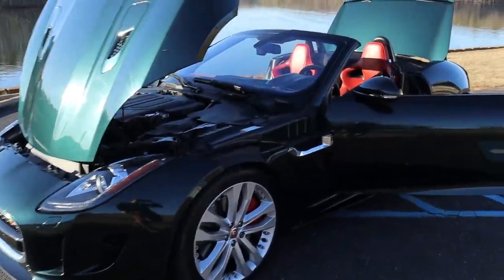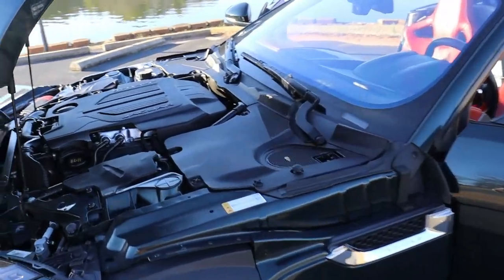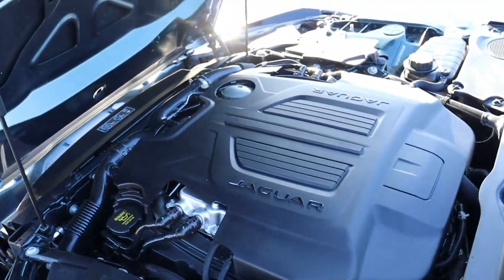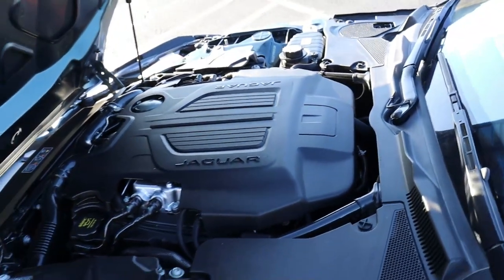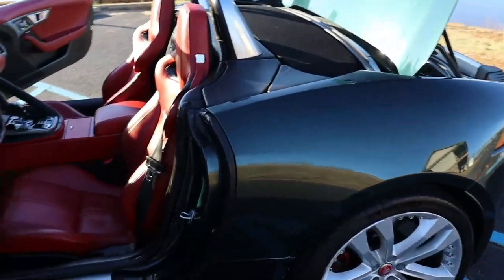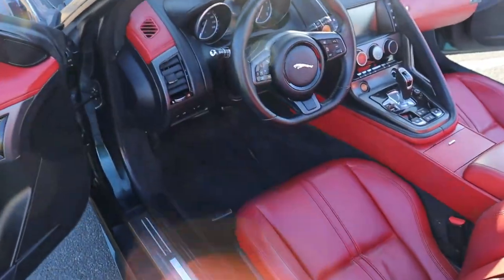All right, guys, here at my local park, driving it around. So much fun for sure. Definitely cleaned up nice. Jaguar is beautiful, inside and out. I'm gonna call it watermelon. Get it? Green and red. But very nice.